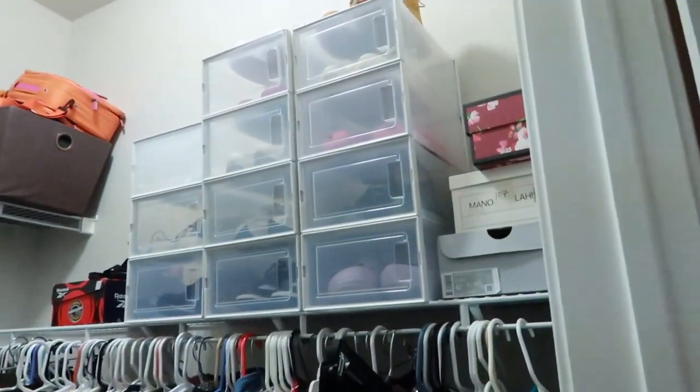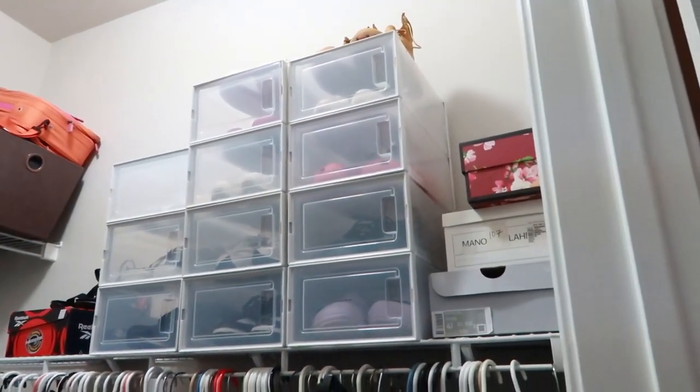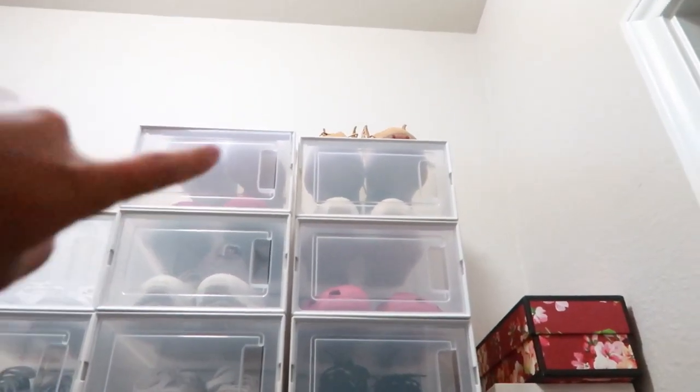Here is the after. This is nowhere near close to putting all the shoes in the boxes, so here's what I'm thinking. I get one of those shoe over the door things and put the backpack somewhere else. I'm gonna buy another set of boxes, and then fill them up to one more box up there, because after the other box I'm gonna put there, I cannot reach that. So that's how tall I will make it.